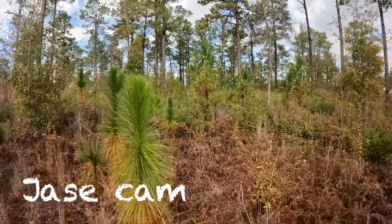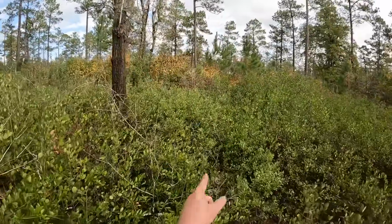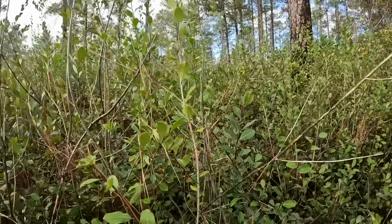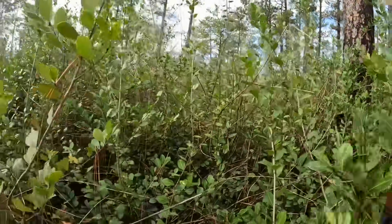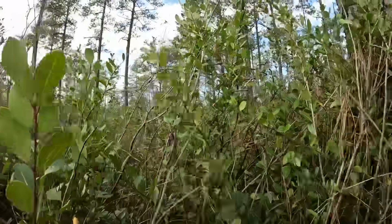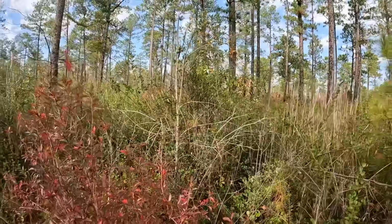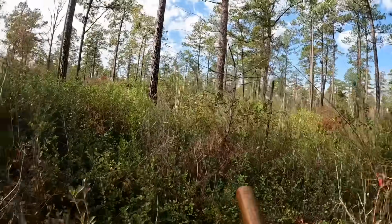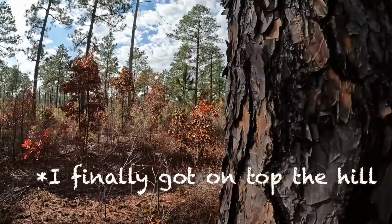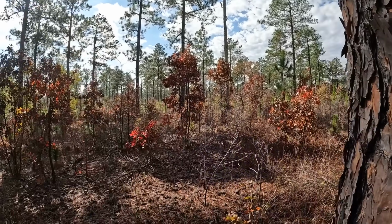Now, one might lay in this green stuff. Let's see. Oh wow. You know something like this is holding a deer. Holding me too. Let's get the hell out of here. Woo! I think Willie and my puppy are running one over there that way too.